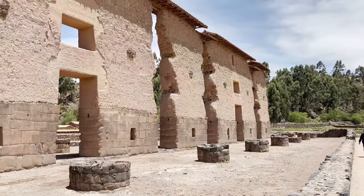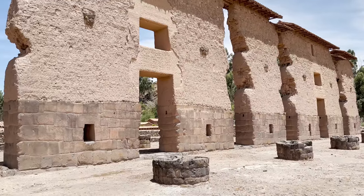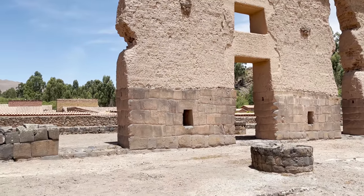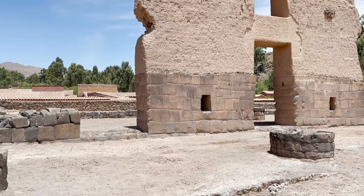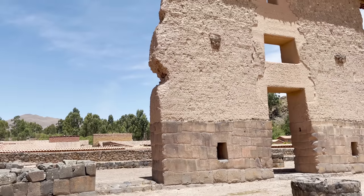So we are at a site called the Temple of Viracocha, outside or south of Cusco. And the most obvious thing you can see about it is you have megalithic work on the bottom of the wall, and then adobe work on top of the wall.